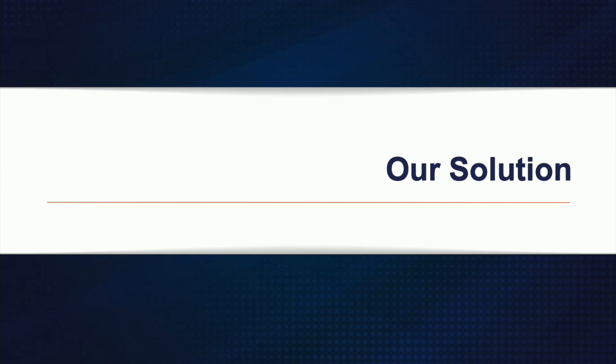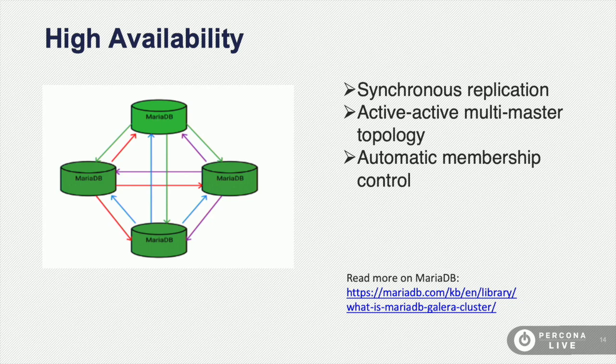Now before we deep dive into our managed service solution, I just had one slide in case somebody here was not familiar with what MariaDB is. MariaDB is a fork of MySQL, made by the original developers of MySQL, and it is open source software. It provides synchronous replication between the nodes in the cluster. I took this picture from the MariaDB site, which shows 4 nodes. All these 4 nodes are kept in sync by a piece of software called Galera. There's an active-active multi-master topology, and there's automatic membership control, which means we can take nodes in and out of the cluster, and this piece of software called Galera will take care of replicating all the data between the nodes.